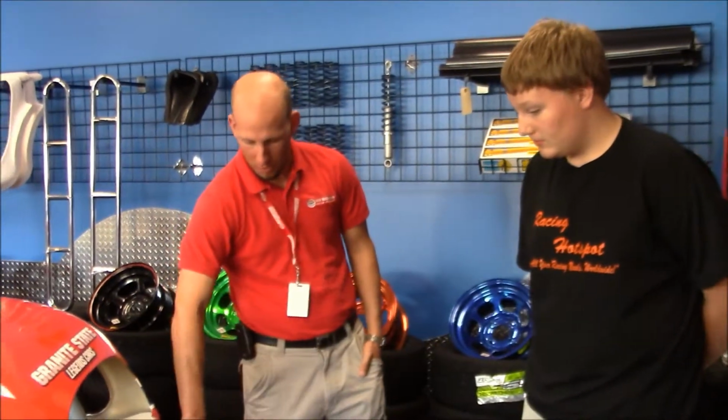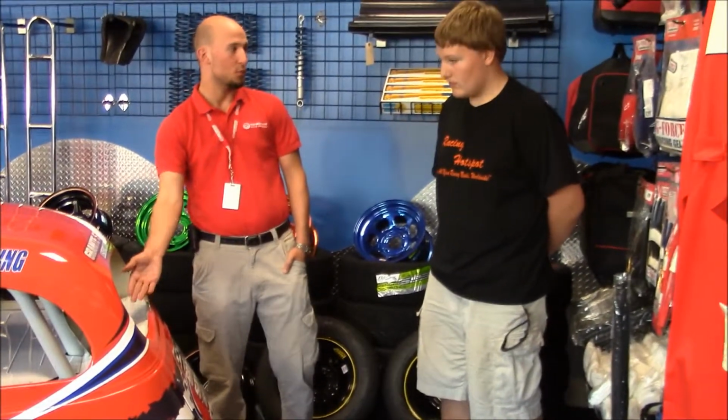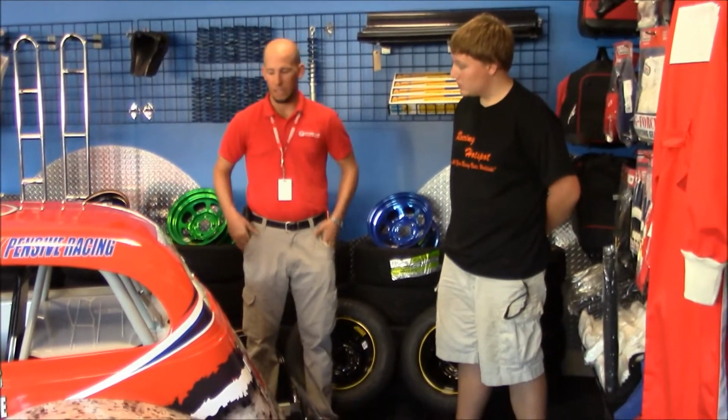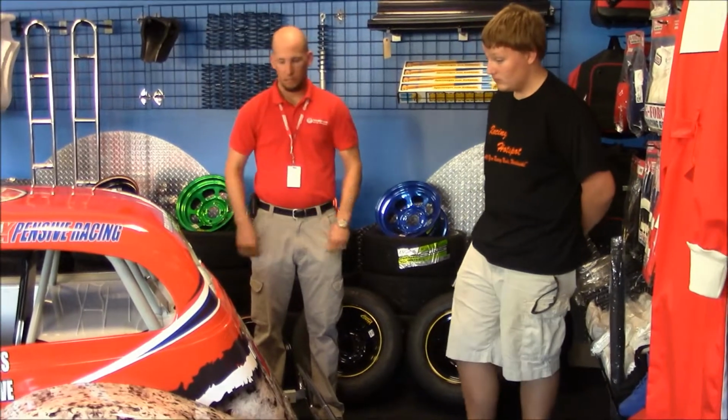And you can pretty much take this off, the deck lid, and you can actually see the gas tank right there, or the fuel cell. Every car has the same fuel cell. It's a 4.1 gallon tank. They can either go with the black plastic one, or there's actually a metal red one as well. And the same size? Yep, same size.